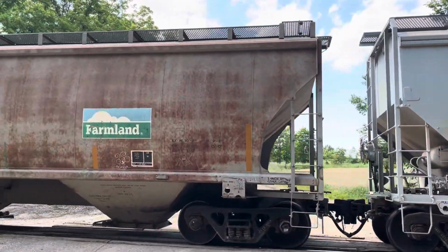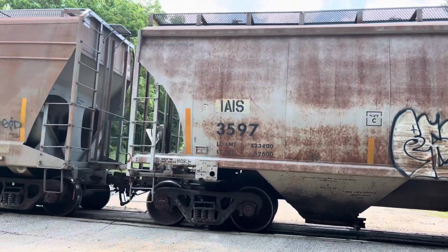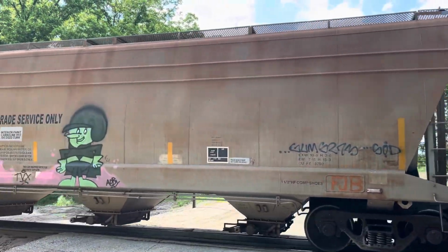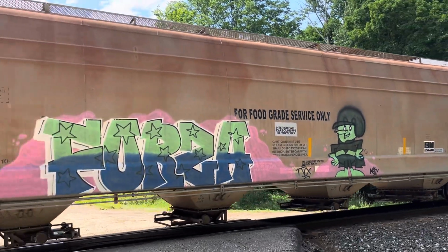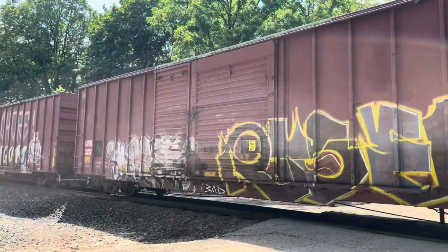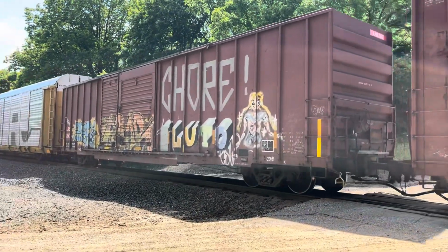More farmland for food, for food grade service only. That's odd. Never seen that type of car before. Here's a car I can't even read. It's a leaser. Here comes the end, guys.